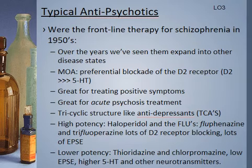These offer really potent D2 receptor blocking, and they're associated with a high degree of side effects called EPSEs, which we'll talk about later. The lower potency drugs include thioridazine and chlorpromazine. These have a much lower incidence of these extrapyramidal, erratic movements, but they also offer a higher degree of affinity to the serotonin receptor blockade and also to other neurotransmitters. So there's a lot of messy overlap between all of these drugs.